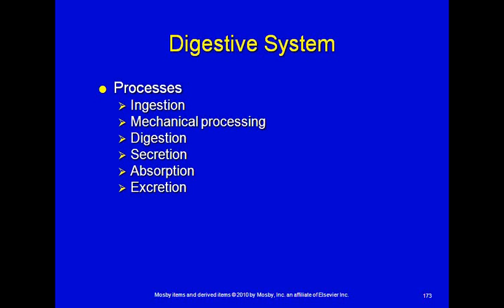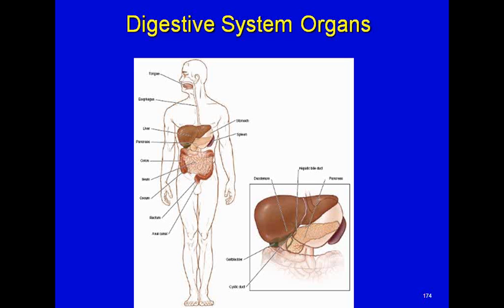All right, the digestive system. When we look at the digestive system, digestion includes the processes of ingesting the food, mechanically processing it, that's chewing it and swallowing it, digesting it, and then secretion, absorption, and excretion are all processes of digestion. We have different organs of digestion, starting first certainly with our mouth, teeth and gums, and then our stomach, and then the small intestines, and then the large intestines. But we also have to include the liver, which is part of the digestive system, the spleen, which is part of the digestive system as well.